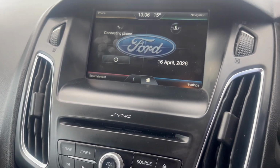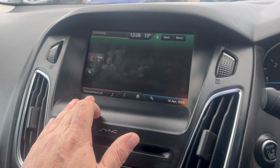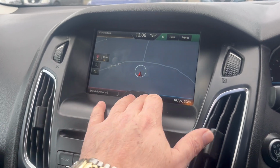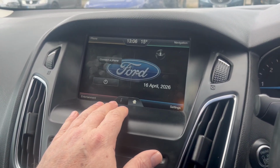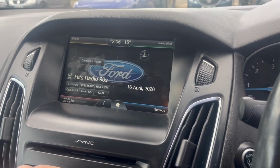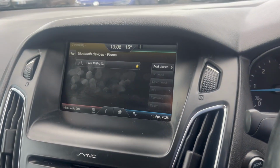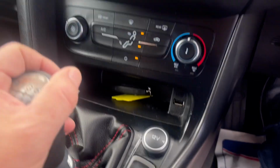Full media pack on there. Satellite navigation, it's a big option on these. Home screen. The radio on. DAB. Bluetooth connectivity. USB.